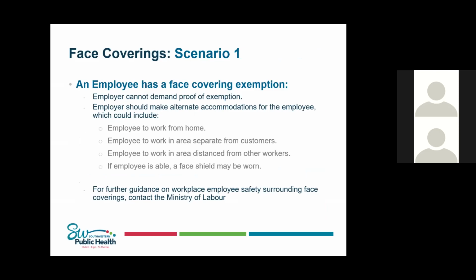So the first scenario I have is an employee has a face covering exemption. Essentially the employer cannot demand proof of the exemption, but should make alternate accommodations for the employee. This could include having them work from home, having them work in an area separate from the customers, or an area where they're able to physically distance from others, or you could consider a face shield as an alternative. This is something that you should be working on with the Ministry of Labour or your health and safety representative just to make sure that that employee is able to stay safe.